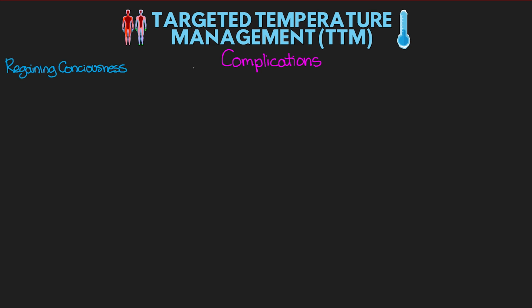Sometimes post-arrest, our patients will be comatose, but then we start them on the hypothermia protocol and they can wake up before it's actually complete. When this happens, they no longer meet the criteria and we should end the treatment at that point. That said, we don't want to be inducing hypothermia in a patient who is not comatose. Now, this doesn't happen often, as we're typically going to have them on analgesics, sedation, and sometimes even paralytics, but know that it can happen, especially early on before we end up treating these other complications.